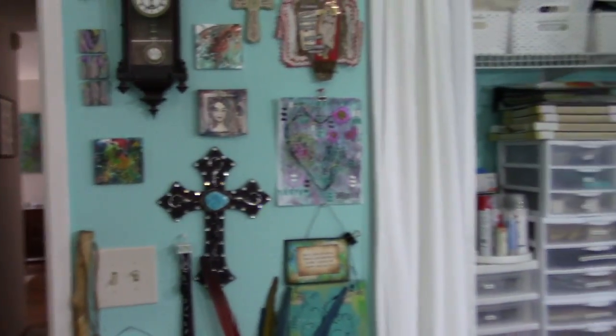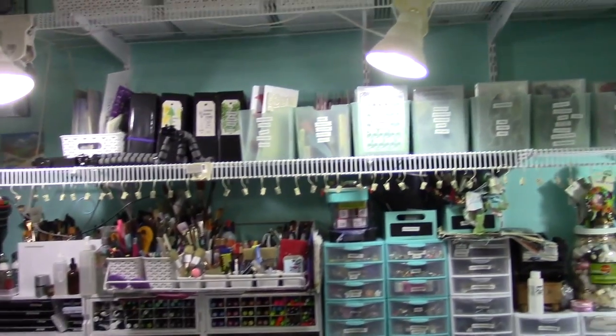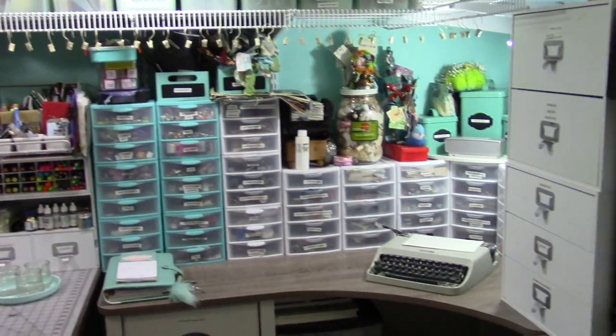What does yours look like? What cool things have you done in your space that I haven't thought of yet? And what things out of my space do you think are cool?